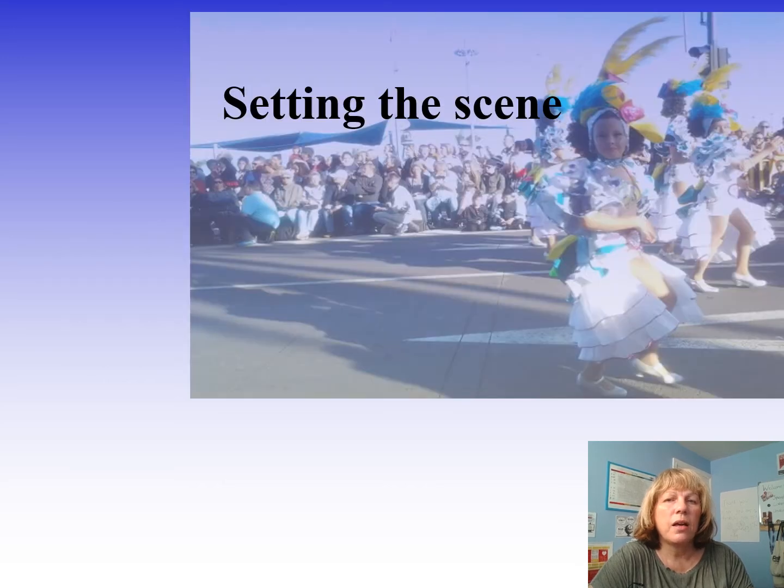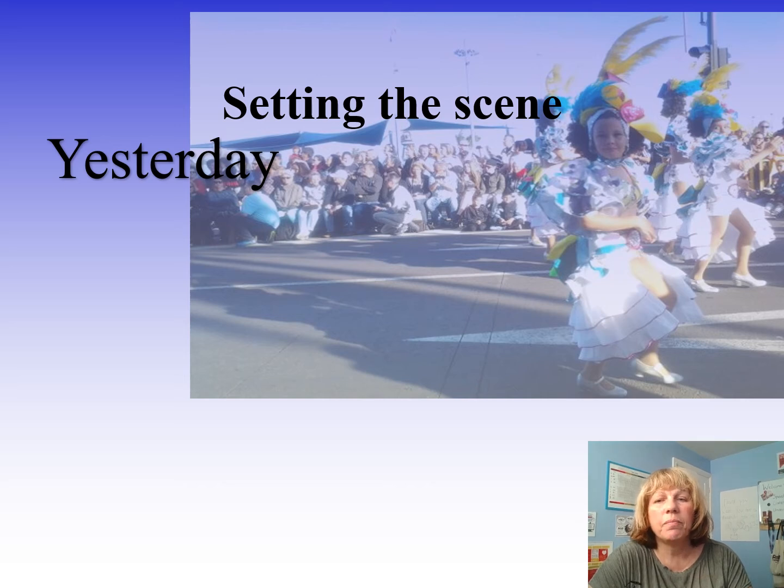So here I am in Spain. I went to Spain last year and we went to a carnival, and if I was setting the scene, that is trying to tell you about what had happened, I'd need to start by telling you when it happened, and I have a number of choices to make depending on whether I want to write down what happened, when it happened, or whether I want to say it. Let's take a look. Yesterday. Well, it didn't happen yesterday, but that is a time connective that I could use.